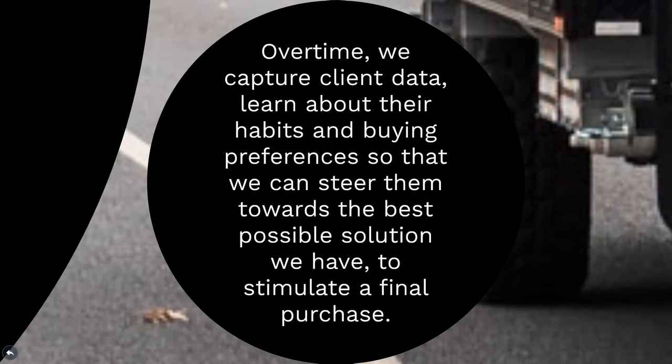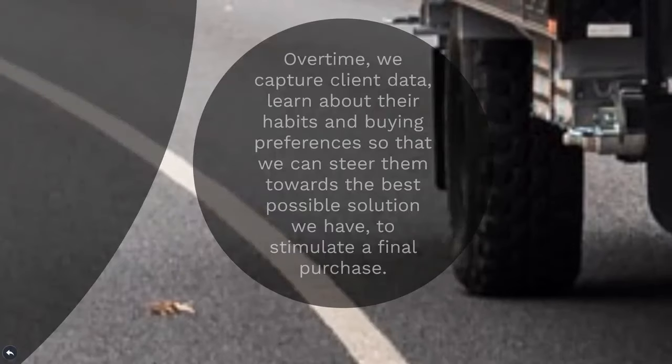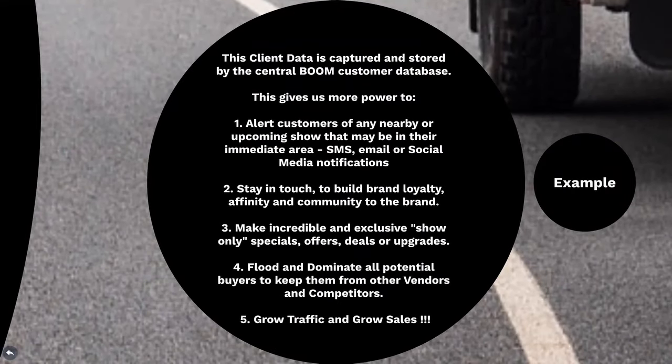So over this time period, I guess we learn about the client, their buying habits. We know what messages to send to what clients. And you can see this way we're steering them towards the best possible solution. They feel very close to us. They love our communication. And this is what's always going to stimulate a final purchase decision with us and not one of our competitors. The client data is captured in the central database.